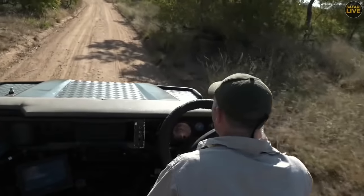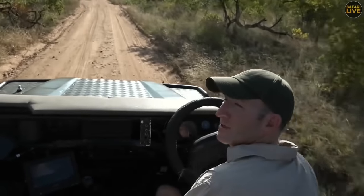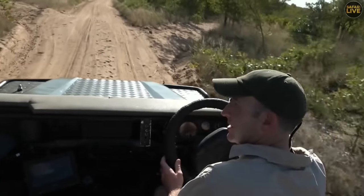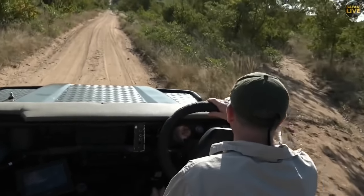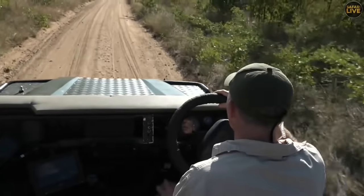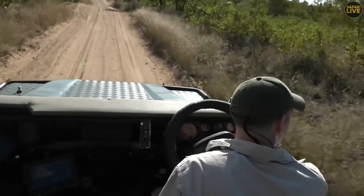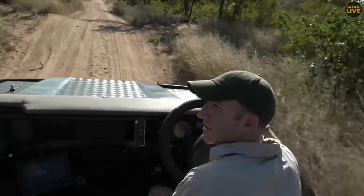It's not the first time I've had an incident whilst trying to photograph some stars out in the bush. I remember a couple of years ago I also heard something and just turned on my torch to check, and I was staring back at a black rhino who was about 50 meters away from me, probably wondering what on earth I was doing lying on the floor.